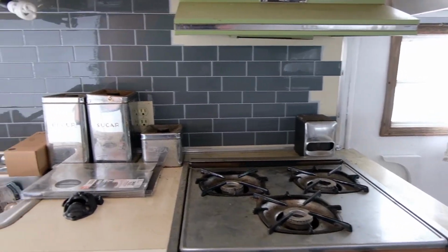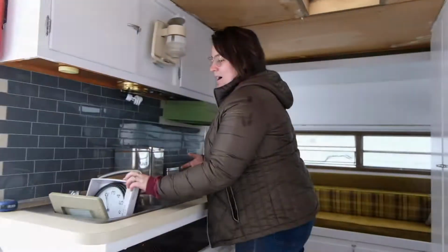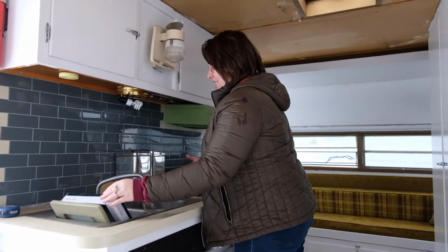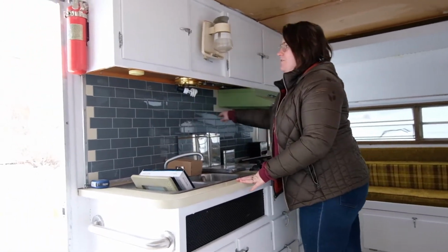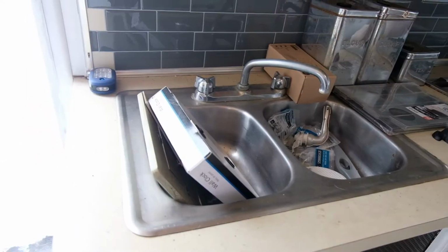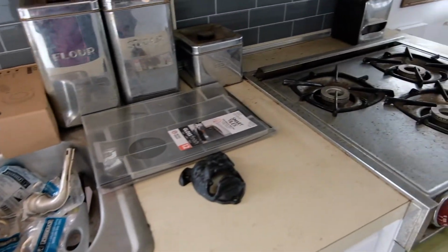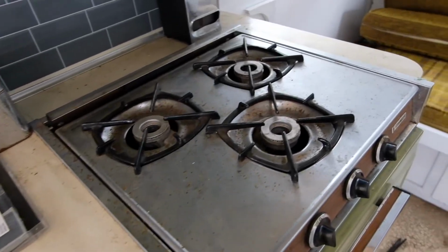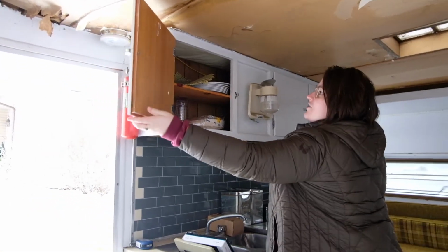This is the awesome kitchen area. The person we bought it from essentially just gave us all of the stuff that she had bought for the camper. So we have a lot of interesting kitchen utensils here. She put on this sticky tile here, which I really like. We're just going to keep going with the theme that she started. Double basin sink, which is really nice. All these great vintage cabinets with that great wood that I really loved from the storage area.